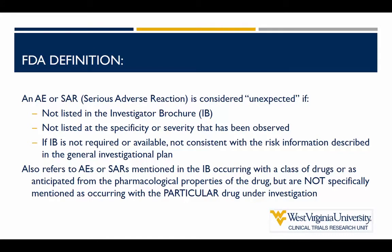So the FDA definition: an event is considered unexpected if it's not listed in the investigator brochure, or not listed at that specificity or severity. Let's say it's common that patients may have some mild nausea. This patient has severe nausea and vomiting, is in the hospital receiving nutritional support because of it, as a side effect of that drug. That level of nausea and vomiting is much more severe than what they've seen before, so that's an increase in severity. That will be an unexpected finding. If the investigator brochure is not required or available, then we also want to look at whether it's consistent with whatever risk information we have in our plan.